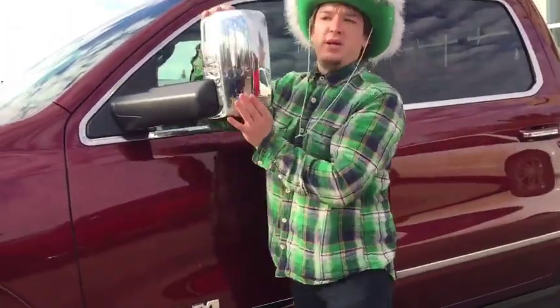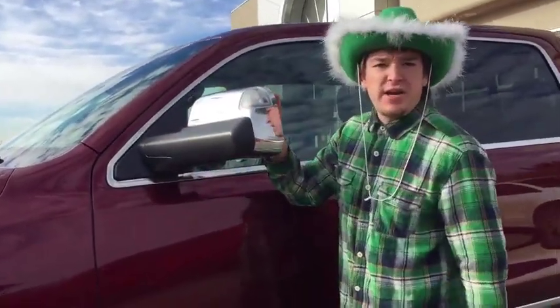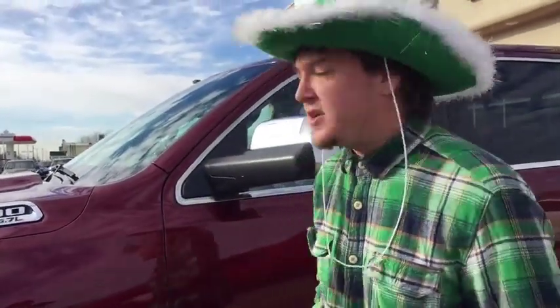Plus, it's got tow mirrors. These are all chrome and they flip up nice and easy. And it's got a nice convex mirror here so you can see right down the side of your truck easy. Don't miss this built-in Hemi badge right there. You want everyone to know you've got the best. You've got a 5.7 liter Hemi.